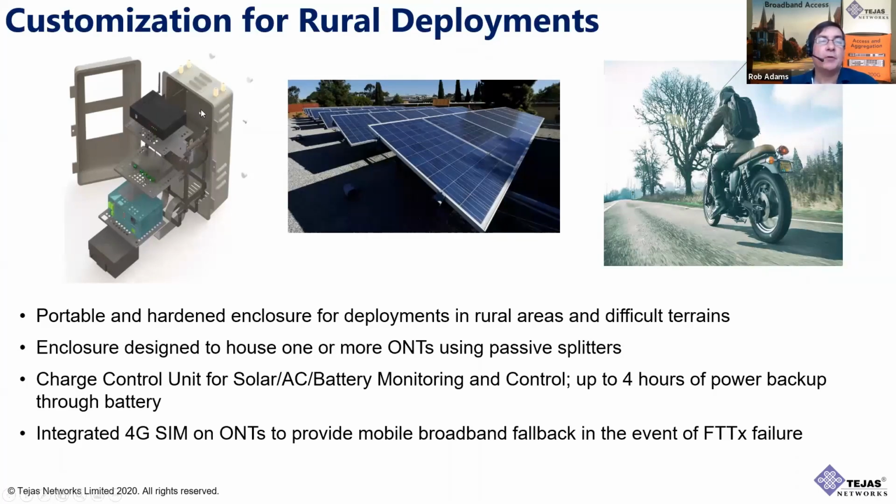And it had a solar panel that sat on top, and the solar panel charged the backup battery, and the backup battery was enough for 4 hours. So if they lost their primary power source, they had 4 hours to get it back. And also we actually did a special ONT for that one, where we had a 4G SIM in the ONT, and if they dropped their PON connection, we could actually back it up with just an Ethernet connection as well. I'll talk a little bit more about that deployment later in the presentation.